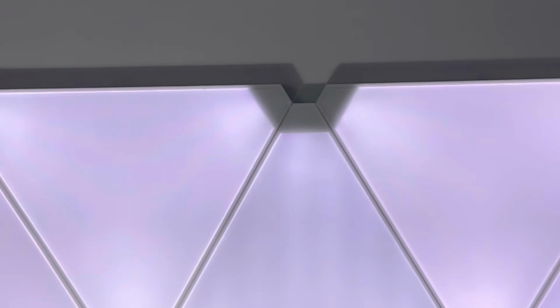Lighting your setup is important, and these wall-mounted lights are the triangle panels from Colorlight. These are fantastic and fully customizable. I tend to just stick with a nice bright white light, and I do have them on both during the day and night.